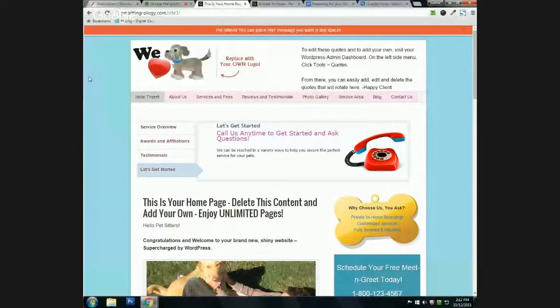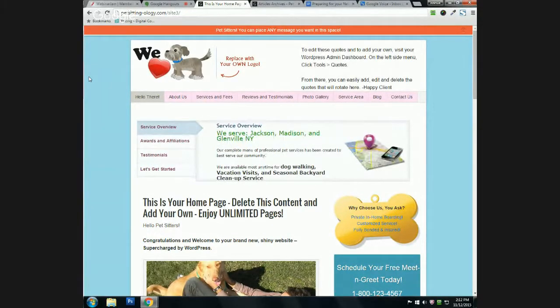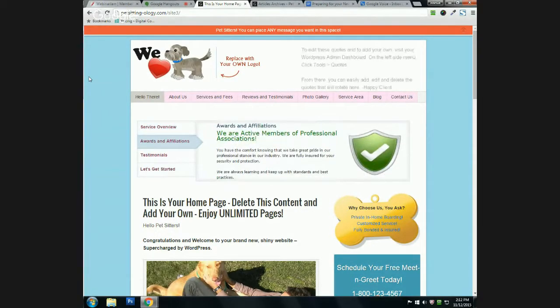Do you see my screen, Laura? I do. Yep. You see the template there? Yep. Good to go. We heart and a little schnauzer looking dog. It is a schnauzer looking dog. All right, we do heart them, by the way.